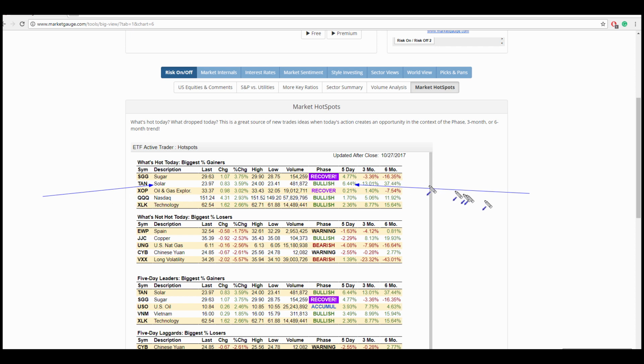So that's pretty good. Now, the other thing to note is that sugar, which had been pretty beat up, moved into a recovery phase, up almost 5% for the week. So that's interesting for commodities as well.